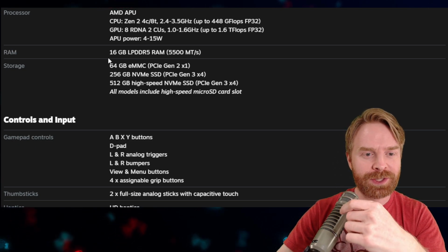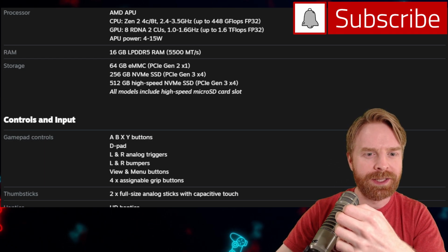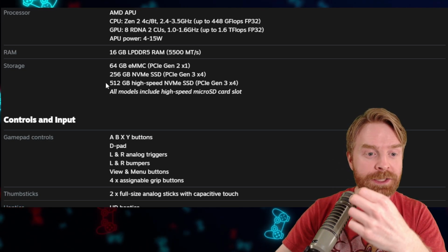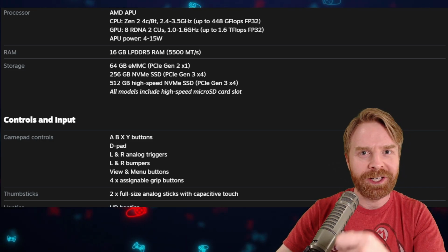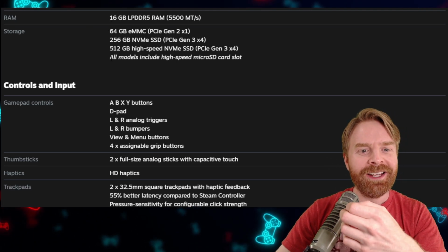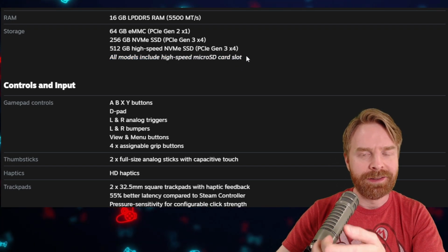There's 3 different forms of storage. So one is 64 gigs of eMMC. I might want to avoid that one, maybe not. 256 gigs of NVMe. And the fastest model here has 512 gigs of high-speed NVMe, and that is pretty good. As an added bonus here, considering if you got a 64 gig version, you couldn't really fit a whole lot of AAA games on it. It says all models include high-speed microSD card slot, and that's amazing.